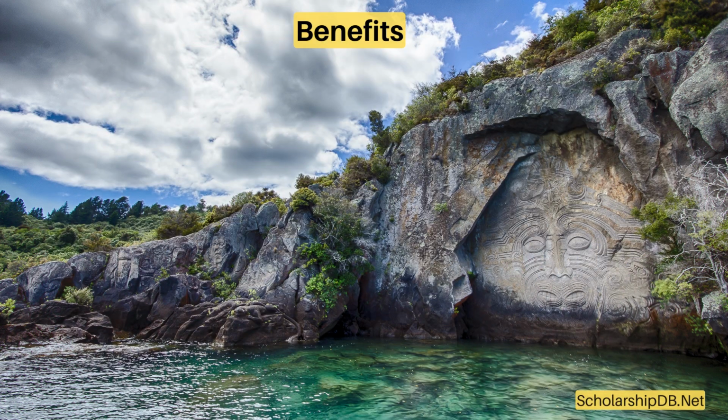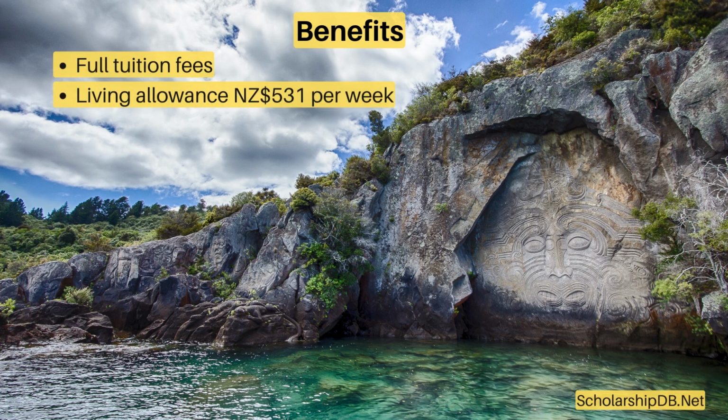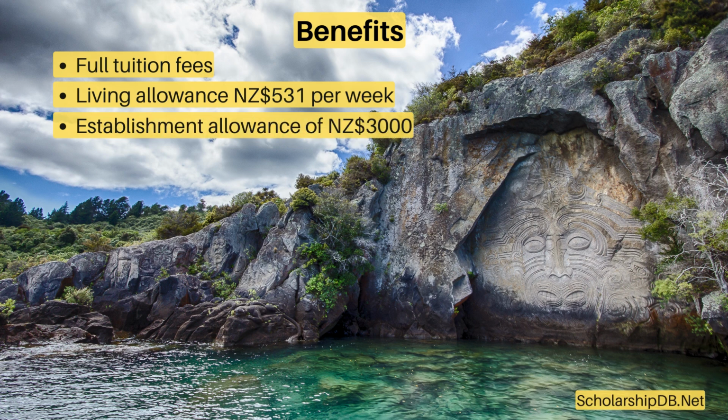With a full Manaaki New Zealand Scholarship, scholars studying in New Zealand receive full tuition fees, living allowance of $531 per week. This will help with a scholar's basic living expenses. An establishment allowance of $3,000. This is to help with setup costs in New Zealand. For example, you can use it for accommodation expenses, textbooks, or other study materials.